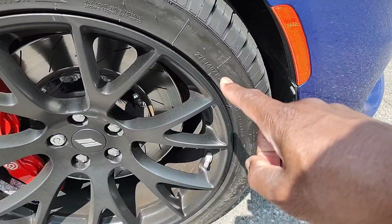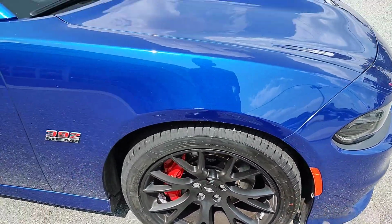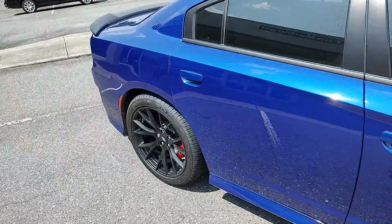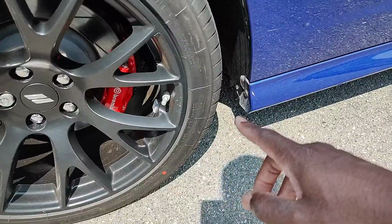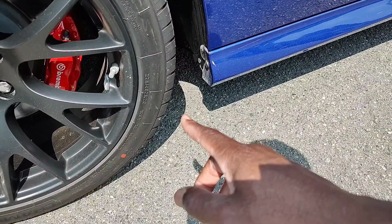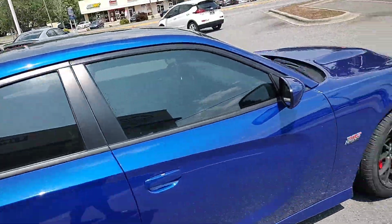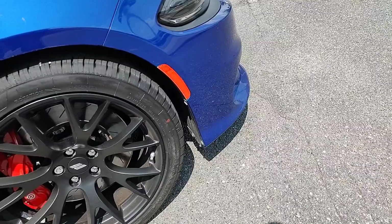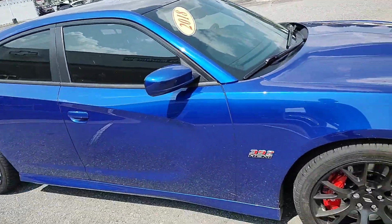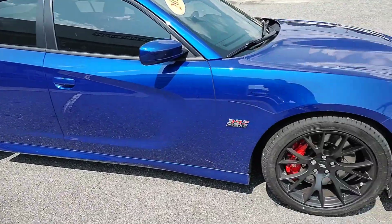Oh, before I go though, man, 275/40 R20s on the front. Is the same on the back. Let's see here. On the back, we got 275/40 ZR20s. So yeah, both of them the same. Same size.